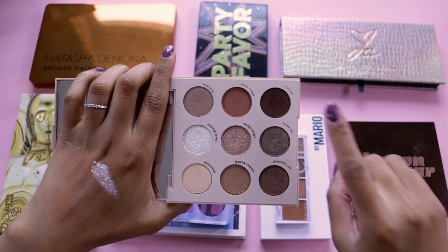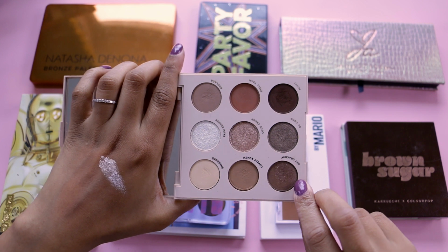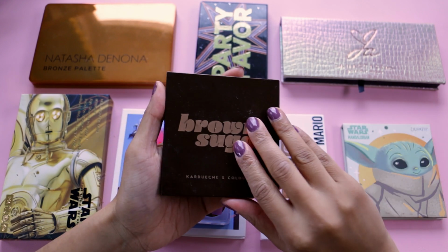Ugh. So I think I'm going to depot this one into Mr. C3PO and maybe this brown as well. But the rest of these, thank you for your contribution. You are now retired.